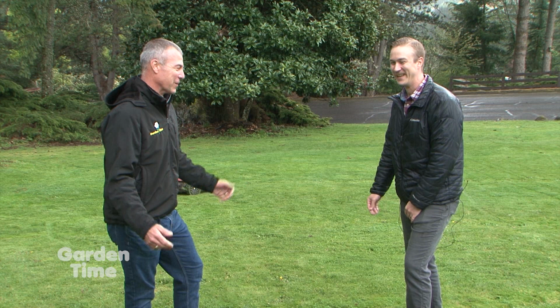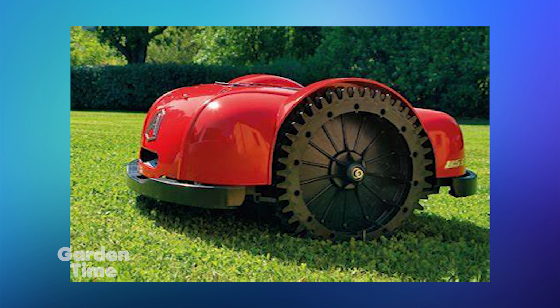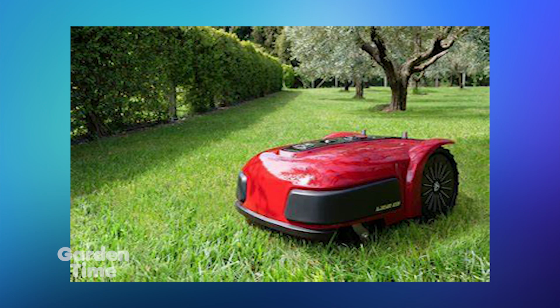So if somebody is interested, what do they need to know about this, or where can they go to find more? There are actually over a dozen different models for all types of lawns. This lawn does have some slopes to it, but we have models that'll go up to a 37 degree slope. You might be thinking my lawn's too crazy for a robotic mower, but there are a lot of different models for all types of lawns.